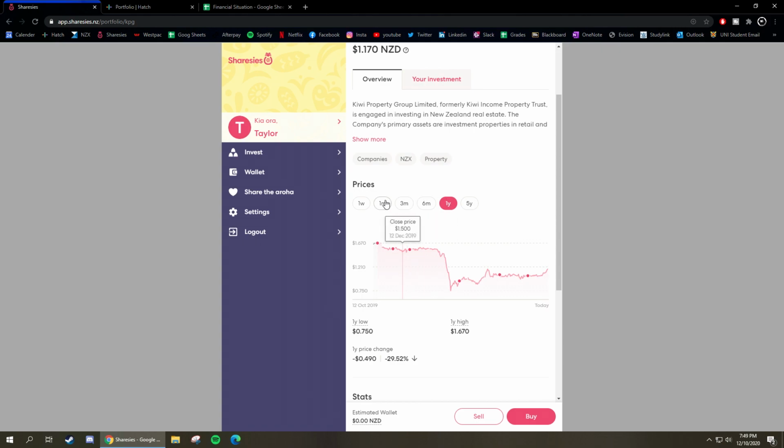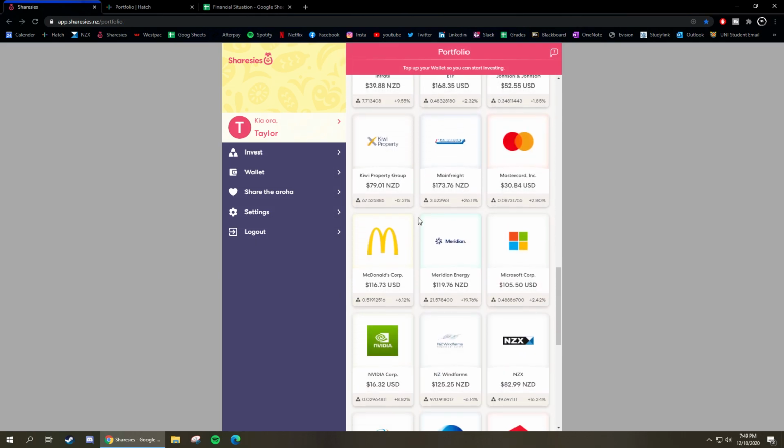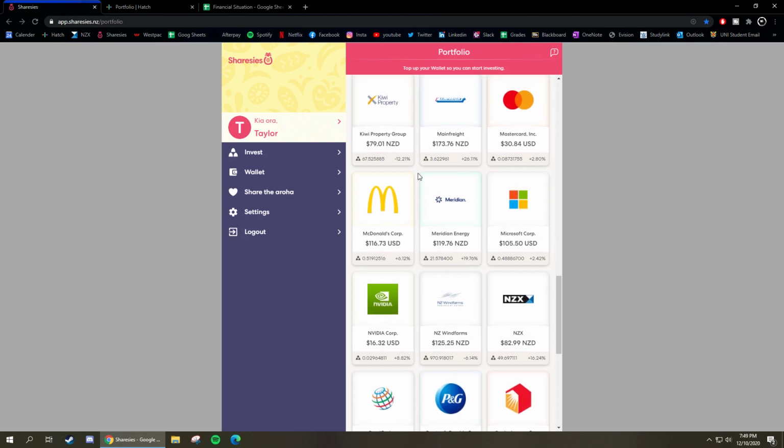Kiwi Property Group has seen some recovery over the months, which is good because this was another one of those holdings that was underperforming really. We keep dollar cost averaging into the rest of these American stocks as they have high growth rates, high dividend growth rates, and great futures ahead of them.